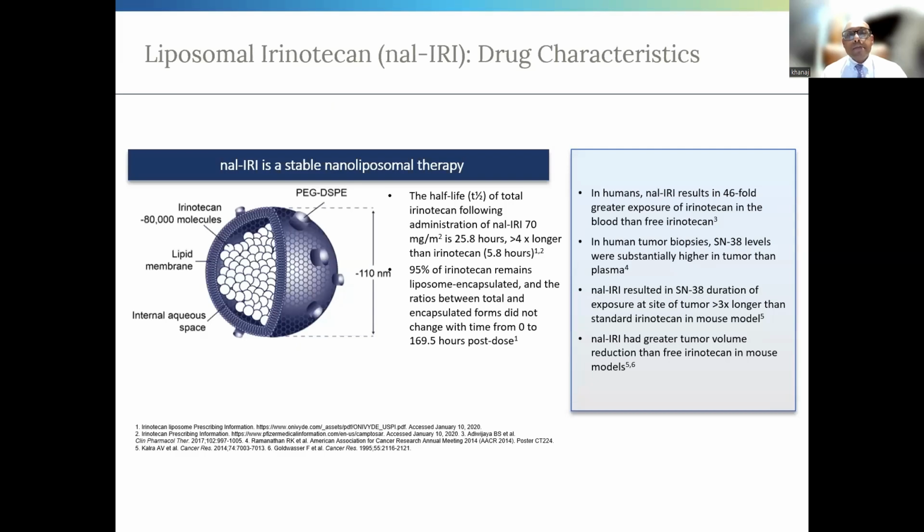Now, this is a new treatment that's been developed over the last 3 years. Like Teresa was saying, she's getting irinotecan, which is part of the FOLFIRINOX regimen. This is a slightly different drug. It's called liposomal irinotecan, which is Nal-IRI. It has a longer half-life. It penetrates into the tumor better. And it has a 46-fold greater exposure than normal irinotecan. It actually gets in the tumor longer and spends more time there, and our assumption is that it would kill more cancer cells by doing so as well.